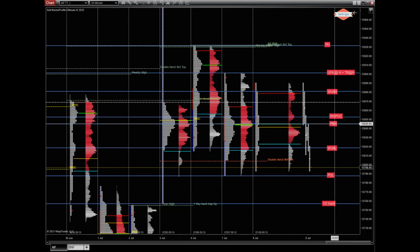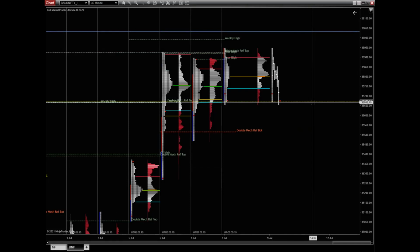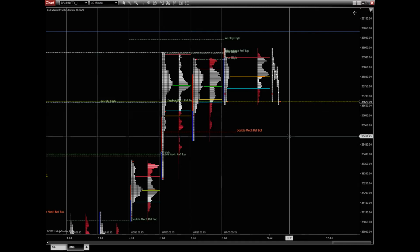Just looking at the current chart, seeing continuation to the downside. I'll also switch to Bank Nifty. Bank Nifty has cleared today's low, and we also have a single print here. This is also a weaker reference.